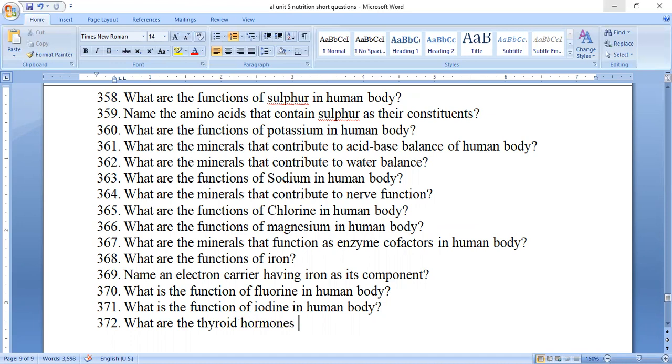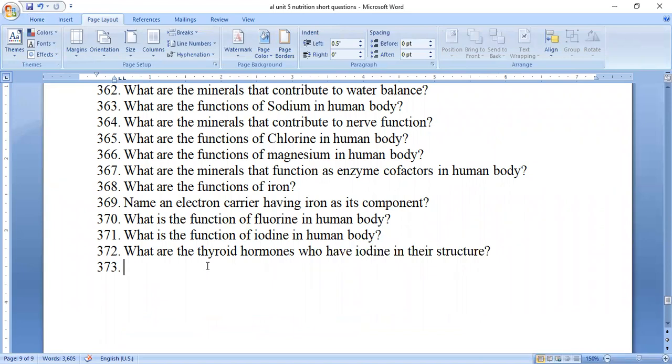What are the thyroid hormones? Those that have iodine in their structure. There are two hormones there. One is thyroxine. The other one is triiodothyronine. Because not all thyroid gland hormones have iodine. These two have iodine. One is thyroxine, the other is triiodothyronine.